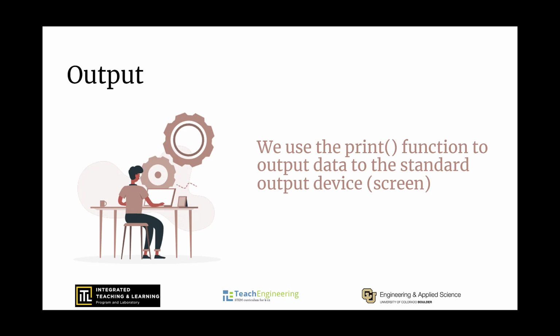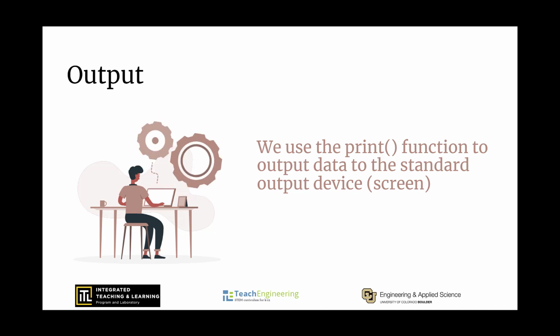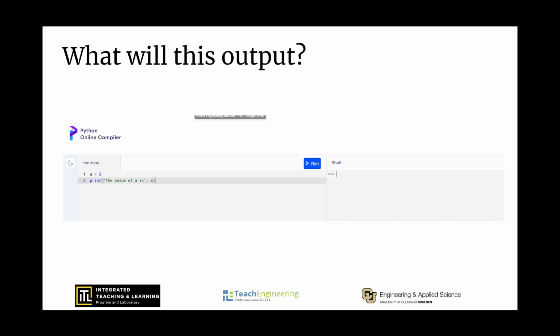First, output. We use the print function to output data to the standard output device, which will be the screen on our right in our REPL environment. We usually use output to keep track of what the code is actually doing. So, what is this code doing? Go ahead and type it out in your workspace and run the shell.